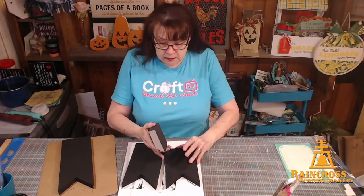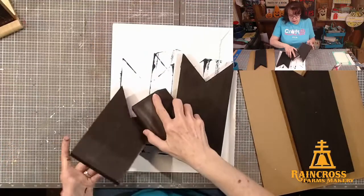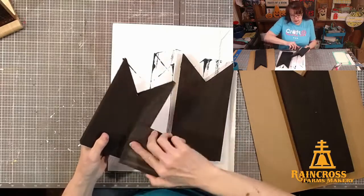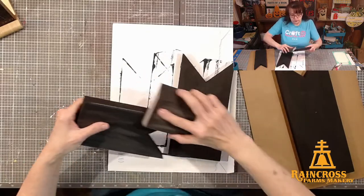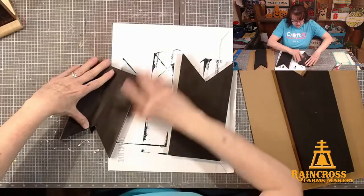Okay, so sanding block, and I'm just going to sand off the edges and maybe even some down the middle. Some leverage here.